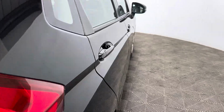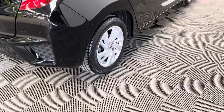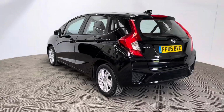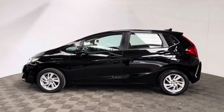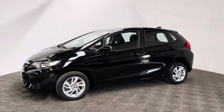Externally, the car comes with the front and rear parking sensors and the 15-inch alloy wheels. The car's also been independently inspected by the AA, who've been through a 128-point check for your peace of mind. And you'll also receive 12 months AA breakdown cover, a 3-month warranty that you can extend up to 3 years, and we offer finance from just 10.9%.